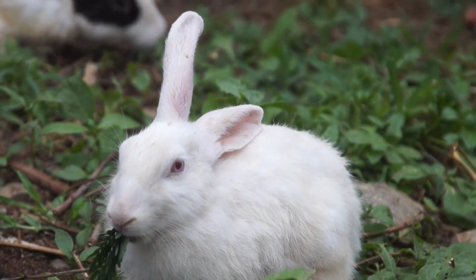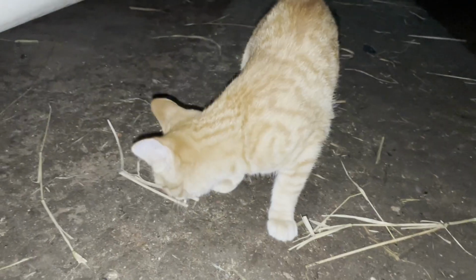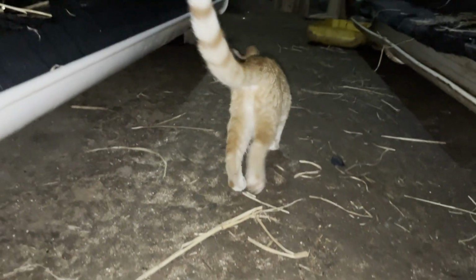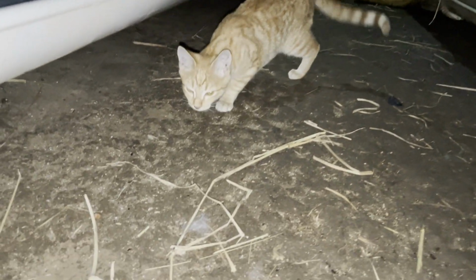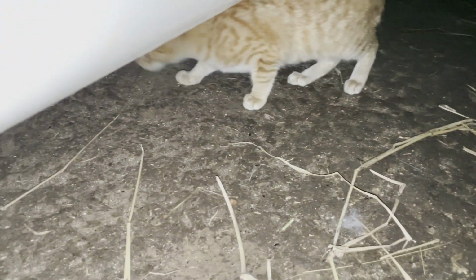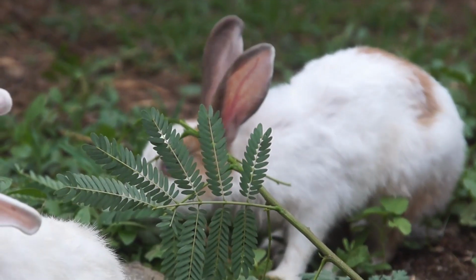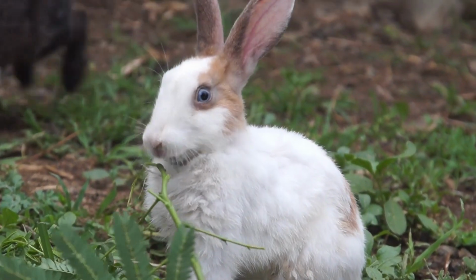For us, we have a cat here on the farm, and it has really helped us with rats. We had a big issue with rats before we got our cats, but since we got our cats, the rats are things of the past. So ensure that you introduce these cats and dogs that you will have acquired to your bunnies so that they don't look at them as prey.